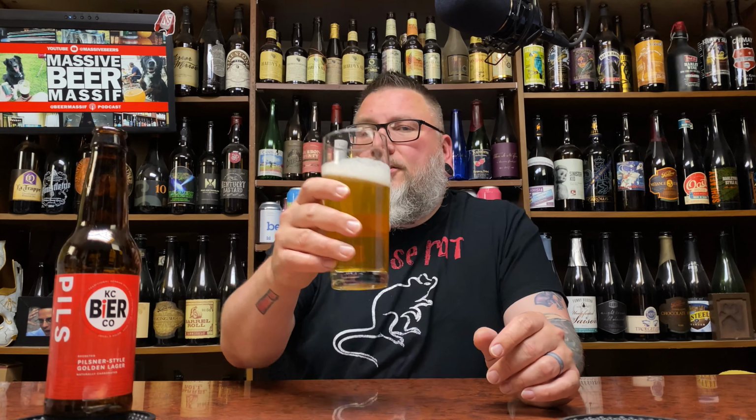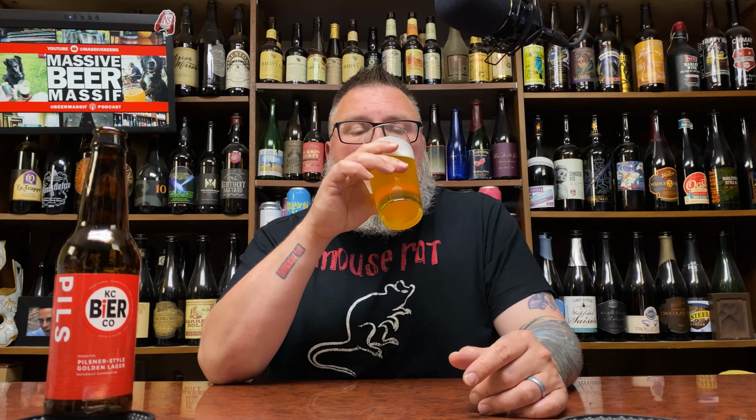It's not a huge beer, 5%. It's not supposed to be a huge beer, but I've had a couple of the other beers from these guys right around the same ABV that have been quite a bit more robust. But again, you're talking about a Pilsner here, not necessarily looking to be a 2x4 to the face. So let's just dive right in. Cheers.